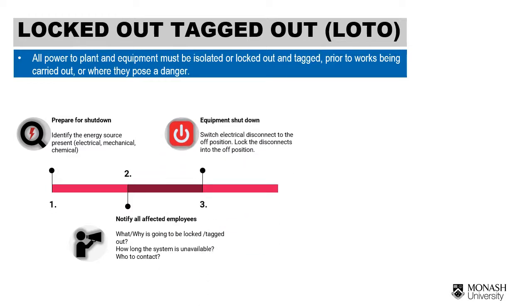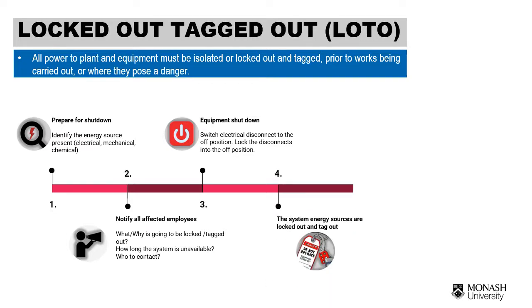Third, equipment shutdown. Switch electrical disconnect to the off position. Lock the disconnects into the off position. Fourth, the system's energy sources are locked out and tagged out.